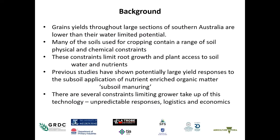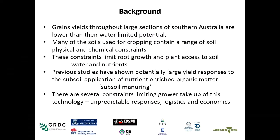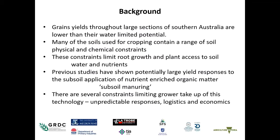However, that's the good news. You'd think, well, we've got this potential to sometimes increase grain yields by 50 to 80%. Why aren't every farmer out there racing out and subsoil manuring their paddocks? And the reason for that is that there are currently several constraints limiting grower uptake of this sort of technology. And these are principally unpredictable yield responses.